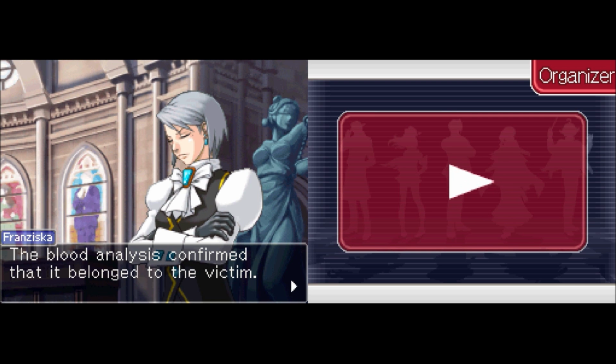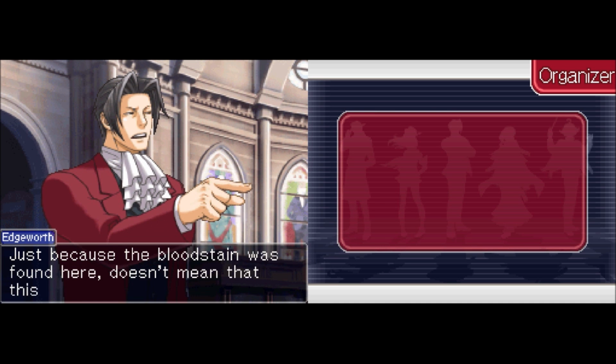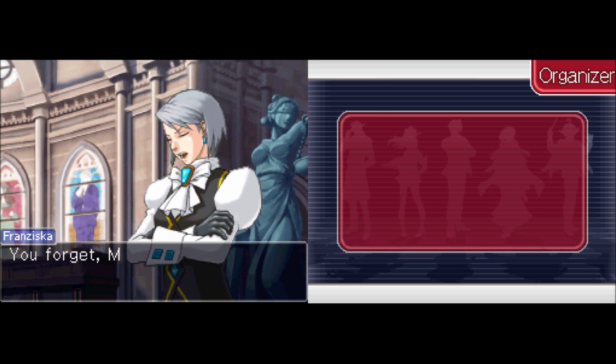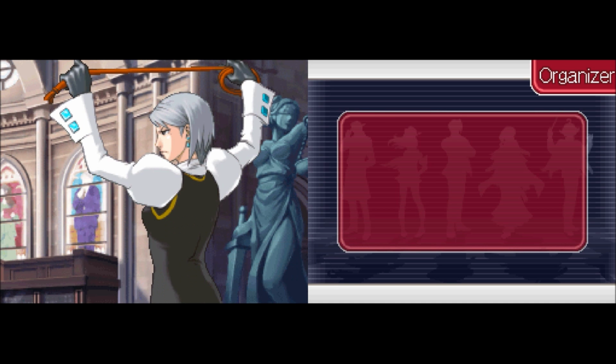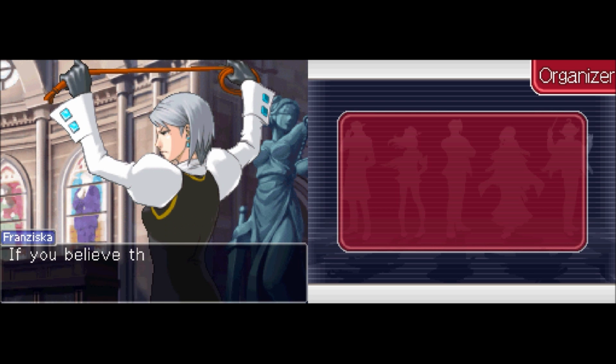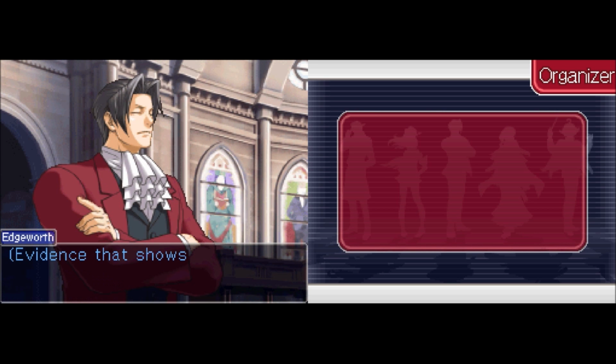The blood analysis confirmed it belonged to the victim. Just because the blood stain was found here doesn't mean that was the scene of the crime. You forget, Miles Edgeworth, that in court evidence is everything. So prove it! If you believe this room is not the crime scene, show me the evidence that proves it.